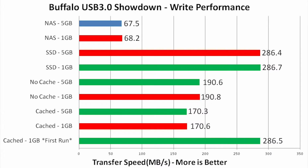Yeah, the NAS, not that fast. We expected this. It's not held back by the drives and not held back by the interface, but held back by the chipset. In fact, for an inexpensive NAS, around 70 megabytes per second, regardless of file size, is actually not that bad. Next up, we've got the SSD solution.